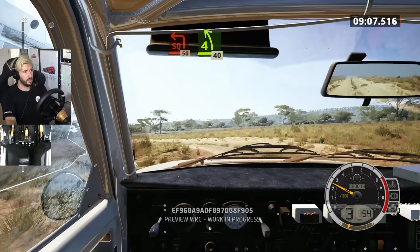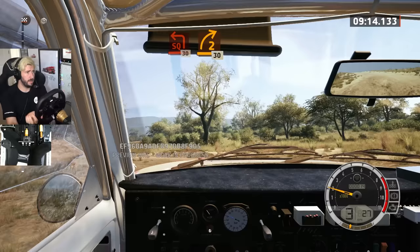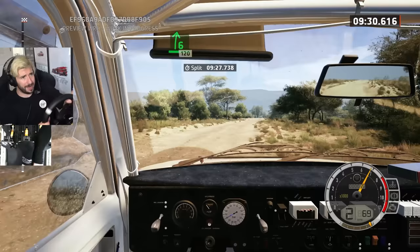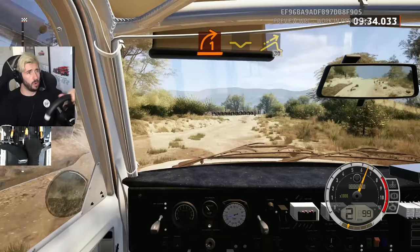This handbrake is getting some work. This car does not like this. It's very bad at the slow speed stuff; it needs to stretch its legs. Oh, okay. We're good. Guys, we're good.